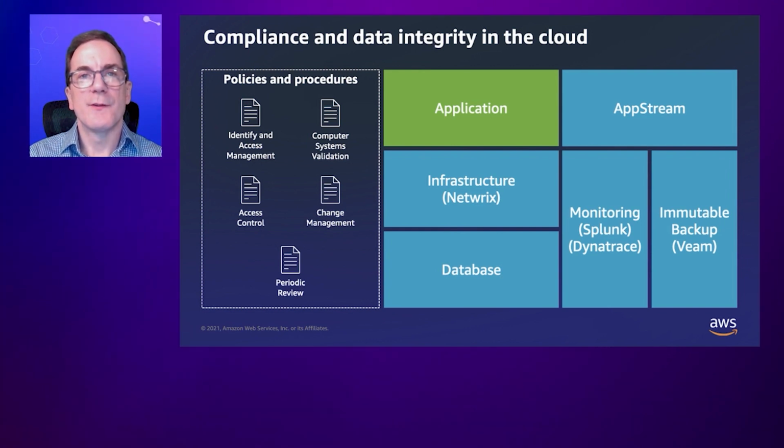Control is achieved through policies and procedures to test systems, manage change, and govern access. We have enabled compliance and data integrity using services such as AppStream to present select applications and immutable S3 buckets to protect our Veeam backups.